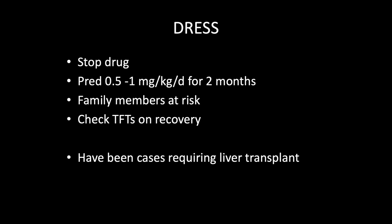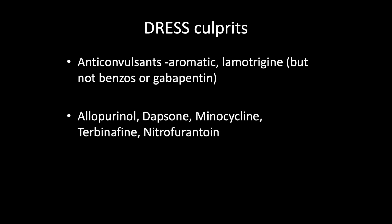Pneumonitis is a life-threatening condition, and there have been cases where liver transplantation has been required because of DRESS-induced hepatitis. And here's a list of the culprit drugs. Anticonvulsants, particularly the aromatic anticonvulsants and lamotrigine, but it tends not to occur with gabapentin and benzodiazepine anti-epileptics. Other drugs that are well reported to produce DRESS are allopurinol, dapsone, minocycline, terbinafine and nitrofurantoin. And again, to stress, these can have been taken for 20 to 60 days before DRESS develops.